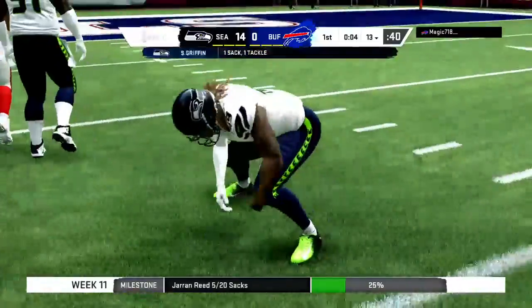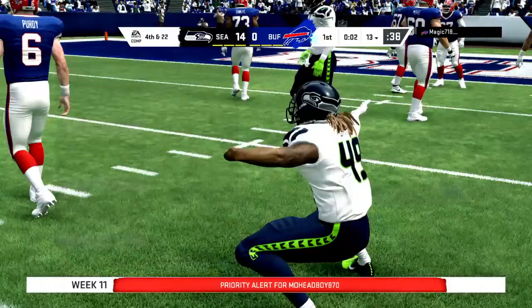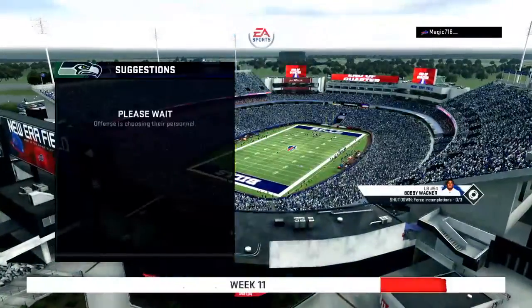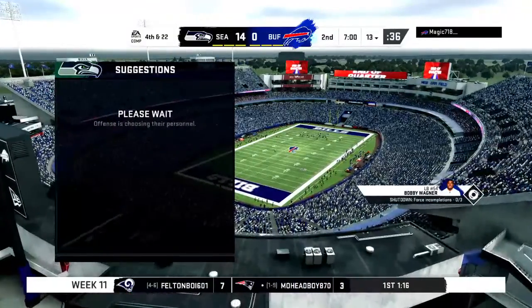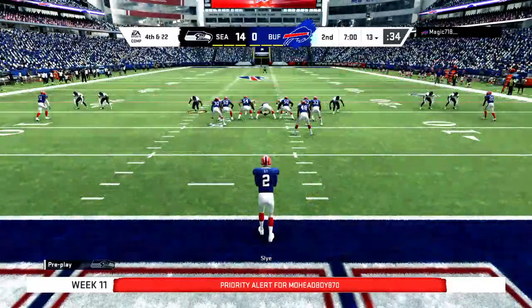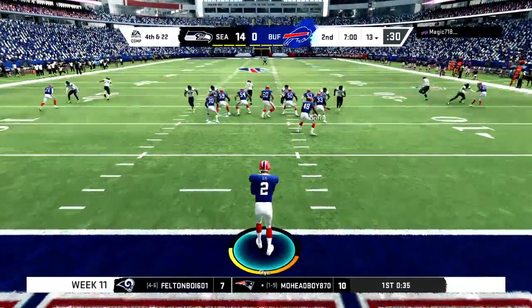Under pressure, and he'll go down. They'll sack him on what ought to be the final play of this first quarter. The Bills send the punter out. 14-0 the score. This is the NFL on EA Sports. The Bills send the punter out as the drive goes backwards, so he's on to punt it away.